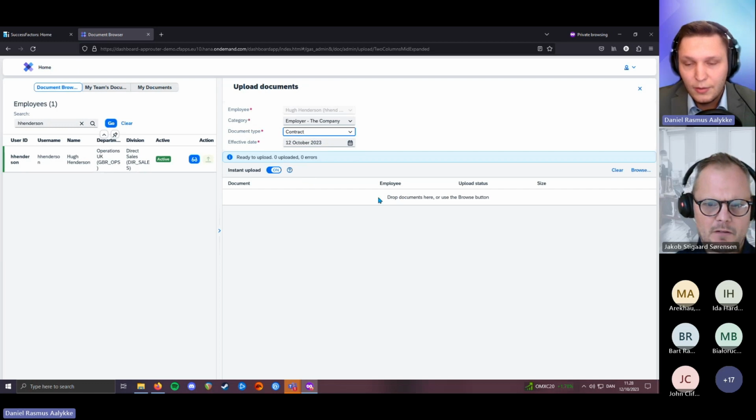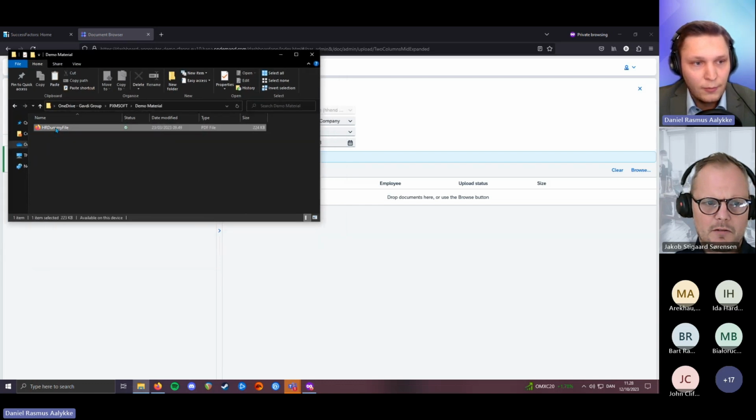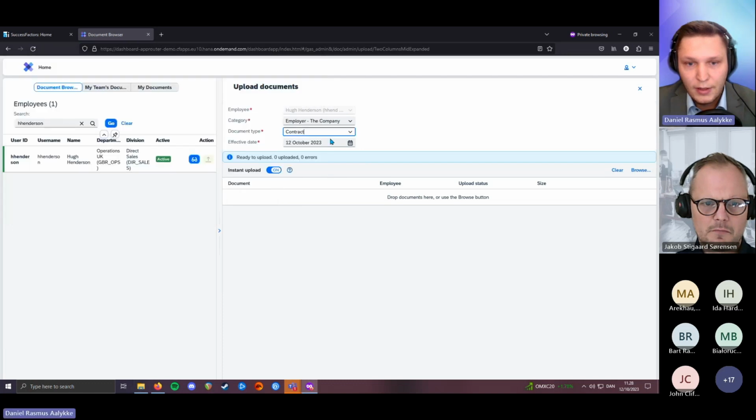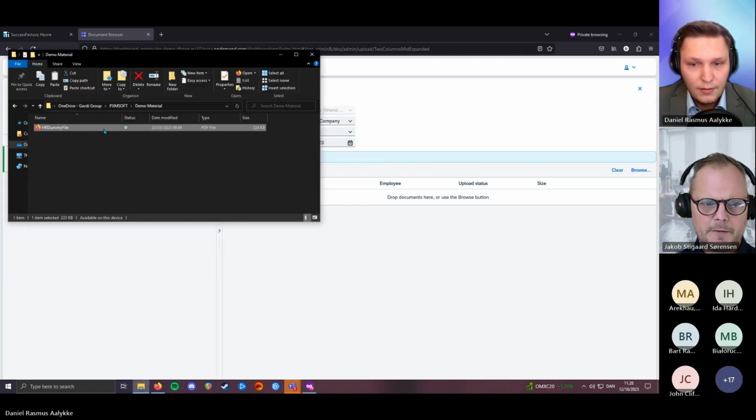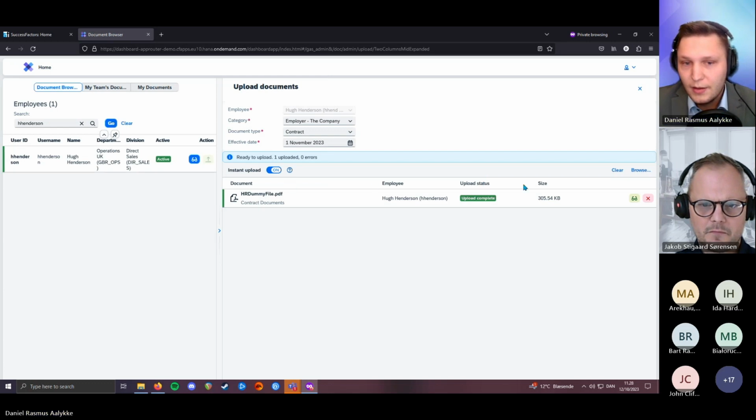We have a drag and drop feature here, and we can of course also use browse, which would open our Finder or our Windows File Explorer. I have prepared a document in the background, so I only have one document that I will simply drag in. Actually, before that, I'm going to change the effective date here and say it starts on 1st of November. So dragging it in, it will instantly begin uploading because I have instant upload enabled. That can of course be disabled.